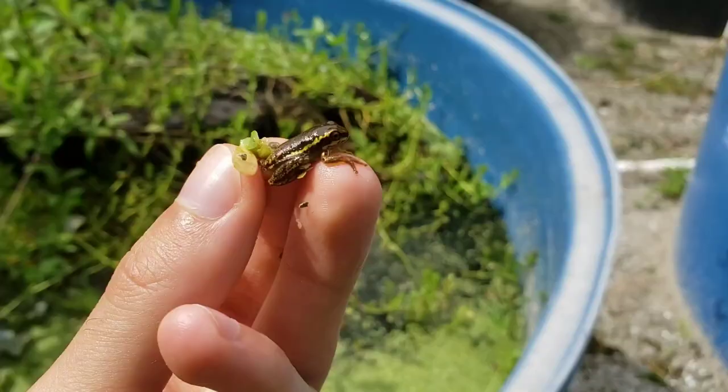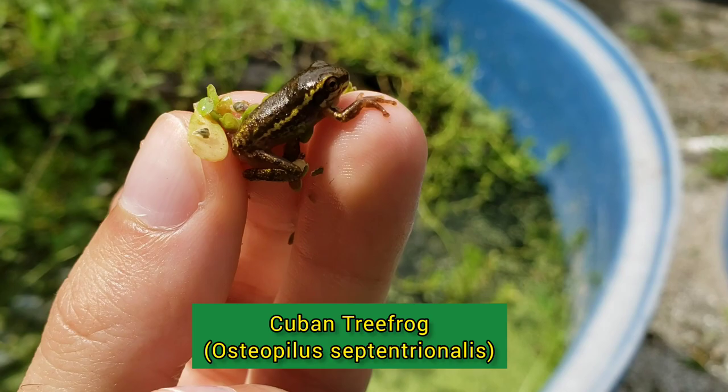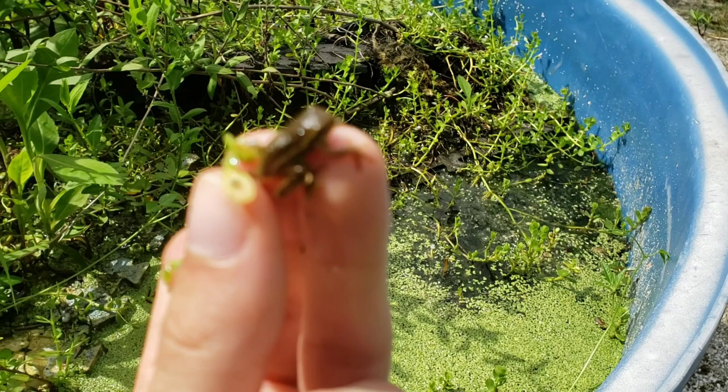Just caught this baby Cuban tree frog. They got these bright yellow stripes on their sides and look way different from the adults. He was just chilling in here, so there you go, little buddy.